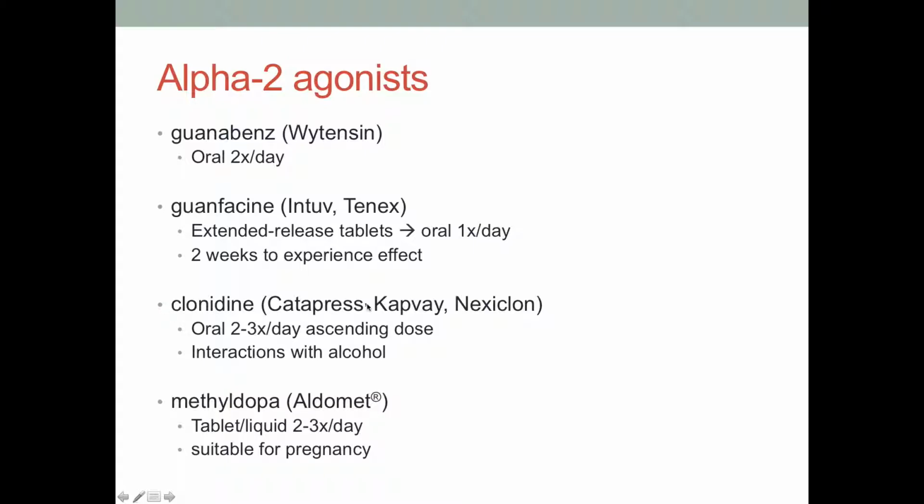I mentioned clonidine. This is a really popular one, sold as a million different names now. Catapres, Kapvay, Nexiclon. It's an oral medication. It can be taken up to 2 to 3 times a day with an ascending dose, meaning it gets to a higher dose later in the day because you're going to go to sleep, and it's okay if you have a really low blood pressure then.